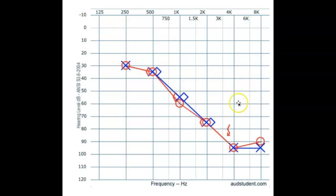Next one, there are no air bone gaps. The arrow pointing down on the bone conduction score at 4,000 means there's no response at the maximum output of the audiometer. So in this one we have a mild sloping to profound sensory neural loss. No air bone gaps.